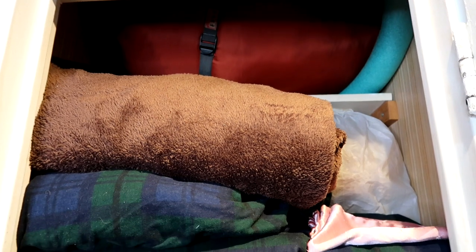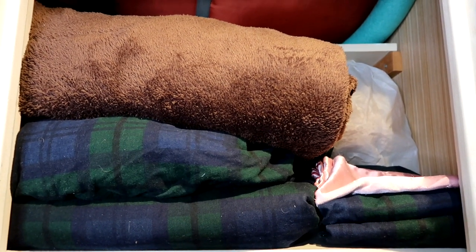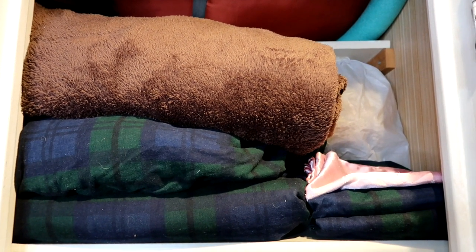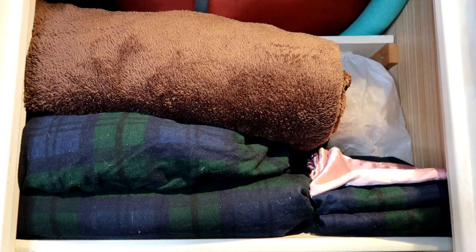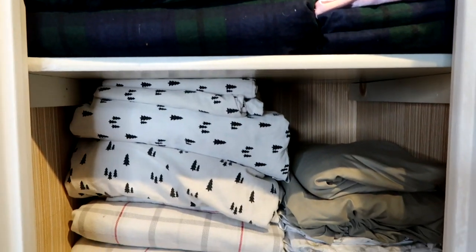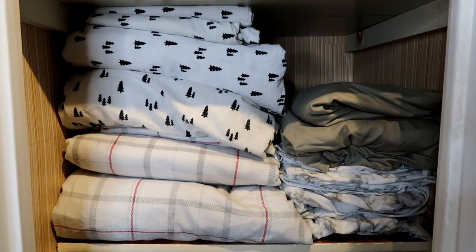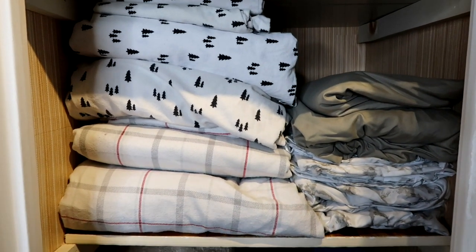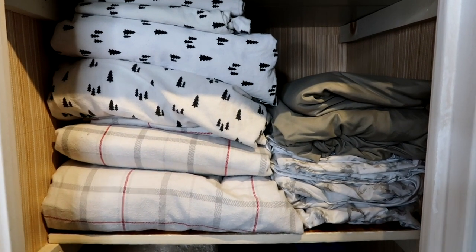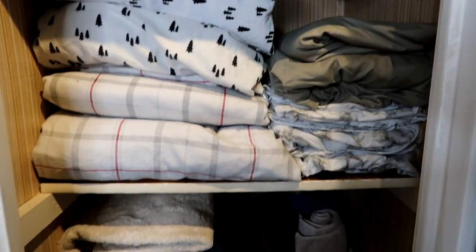Finished product. Up top I have my queen size flannel camping sheets, and then the brown blanket is actually a snuggie that I wear around the fire, and that one pink pillowcase is what I take when I go to hotels. And then on the second shelf, this is the most easily accessible one, so this is for me and my husband's sheets. So these are all of our king size sheets. I put the fitted sheet, then the flat sheet, and then the pillowcases on top.